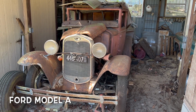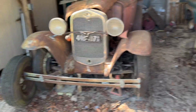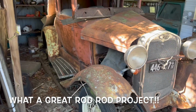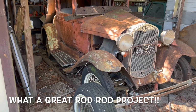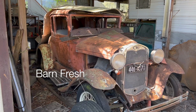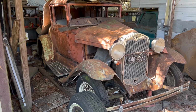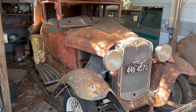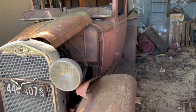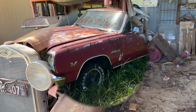How about an old Model A? Barn fresh. Actually not too shabby. Just top off the gas, put a little bit of oil in there, let's go for a spin.